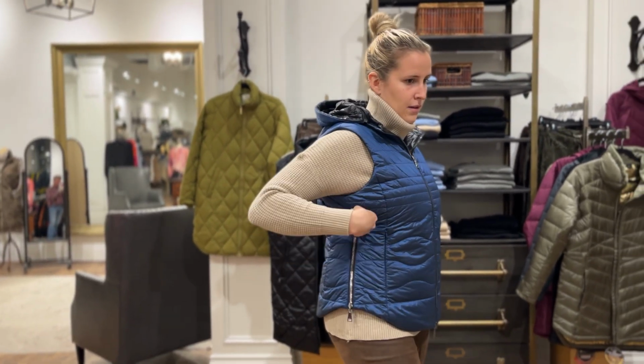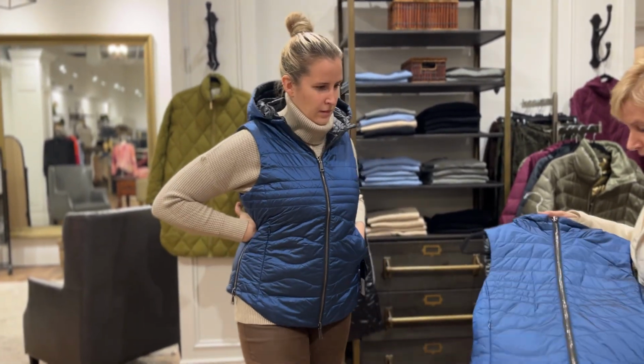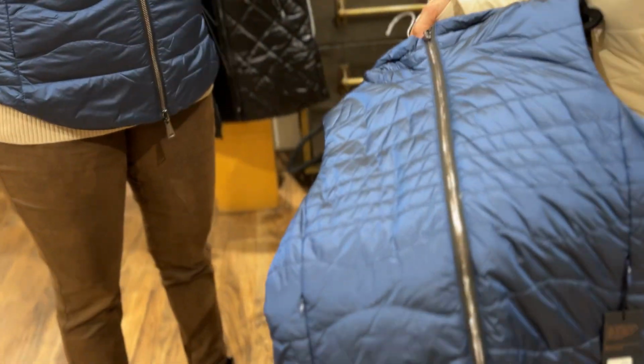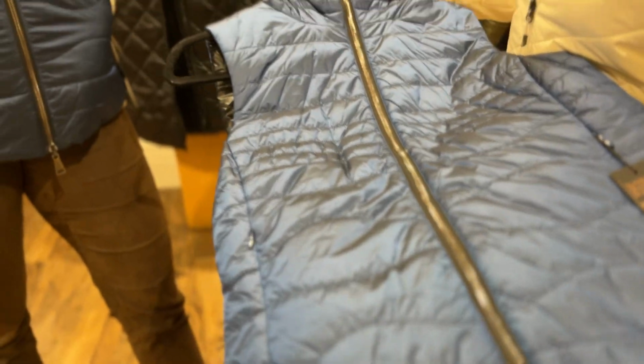Again, all the same features: the scoop hem, the side vents, the different quilting, the hood, and of course, it is reversible. I'm going to have Joe bring the camera up really close on this, Emma, because it's hard. I hope the camera can catch it, but there's a bit of an iridescence. Yeah, that's why I called it midnight blue. It's got a nice iridescence, that's the word that comes to my mind. That makes that blue so much more interesting.